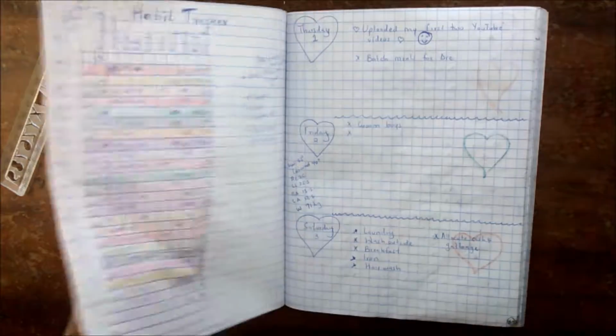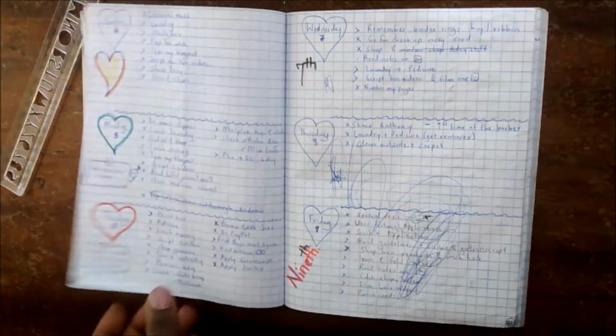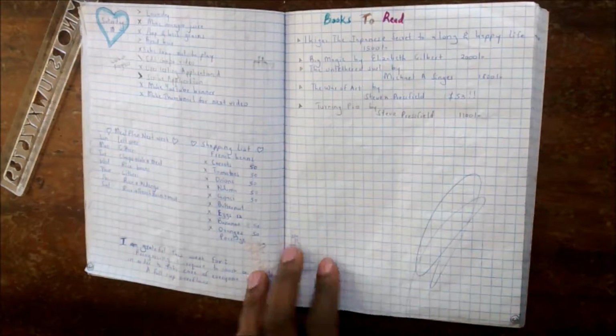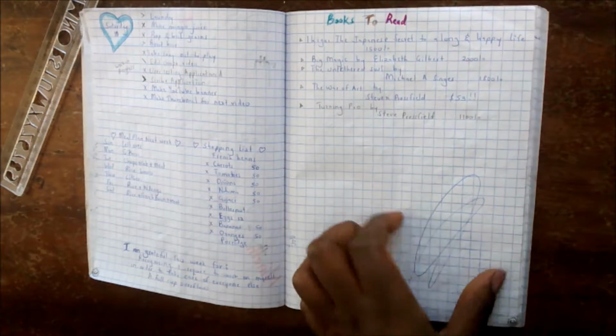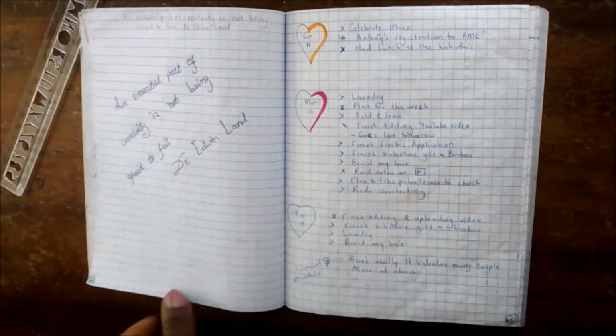You can see I was very busy. I added a habit tracker and a few things I wanted to track there. Pretty simple, aligned with my theme. You can see I had some new collections like the books to read. Excuse the scribbles if you see them. My son was going crazy.